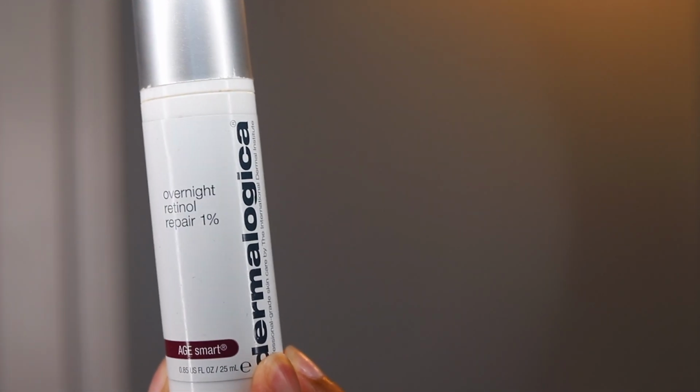The other active that I have is a retinol, which I can use. It's vitamin A, and it helps to resurface your skin. So it basically helps with cell turnover. I use this sometimes, but honestly, I prefer to use The Ordinary products instead.